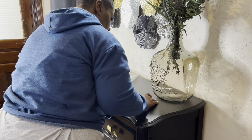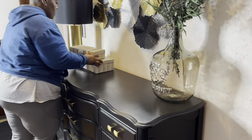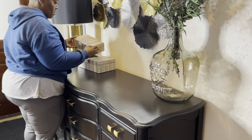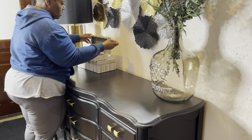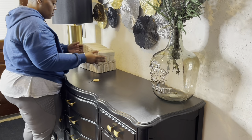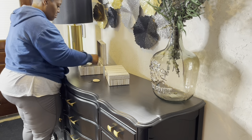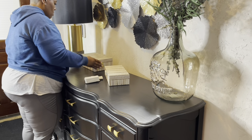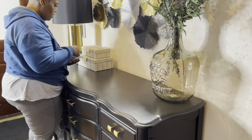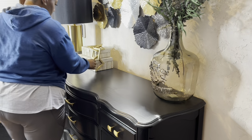So the majority of, no, all of the stuff that is being placed on this buffet, I actually did a haul on it. It's like maybe two videos back. But I picked up these boxes from the At Home store. I believe one was $19.99. The other one was $24.99, if I'm not mistaken. And I love the gold. I just love the detail and also the texture that they bring in. I will give you a close-up of them when I show you the final reveal.